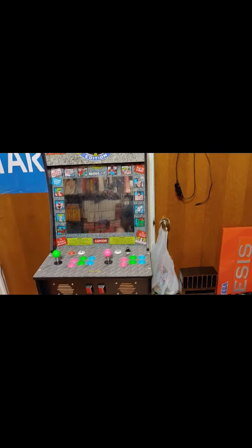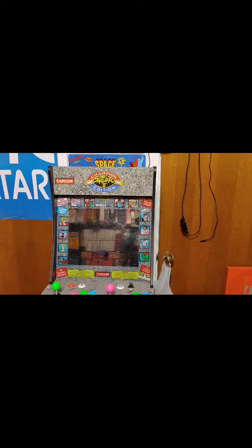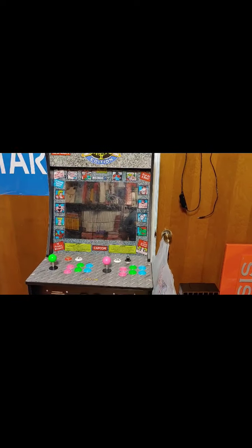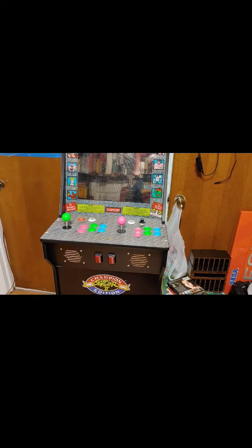Poster. Then over here is pretty much what I use as my desk. I really want to clean those scratches off, but it's the Street Fighter 2 arcade 1-up machine that's been modded that has over 800 arcade games. Those were added on.